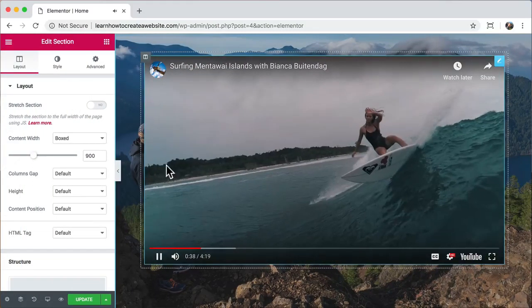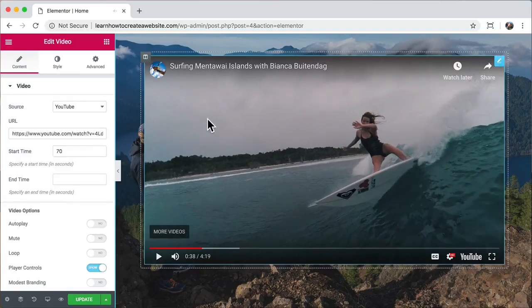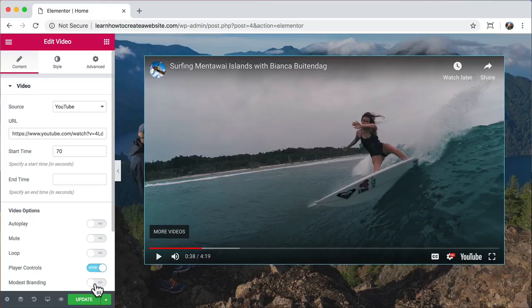Alright, we can also click on the pencil, and we can see we have a lot more video options here, like autoplay or loop or mute, or to show or hide the player controls. You could really customize it any way you want.